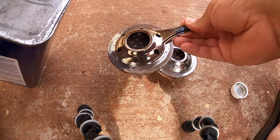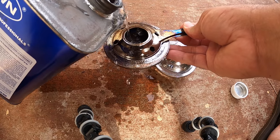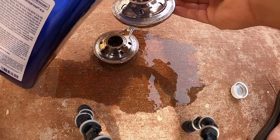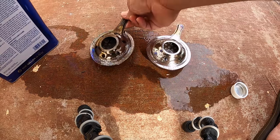I'd say about, I don't know, maybe pretty full. Oh, it's going everywhere. Oh my God. And this is why you fill it up somewhere where you don't care if you get alcohol on the ground, because it's not a fire hazard. You don't want to do this in your house. This is definitely an outdoor activity for sure.